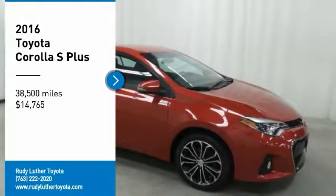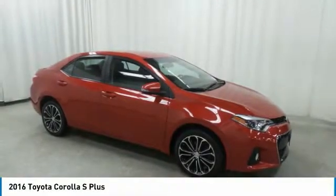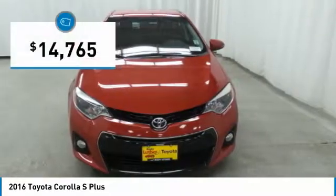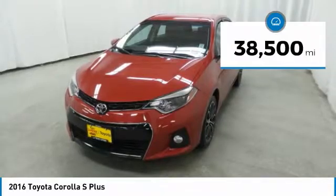Make a great choice today with the 2016 Corolla. The Corolla is still a great option for those who want dependability, comfort, and value, and is priced below $15,000. This vehicle has less than 40,000 miles.